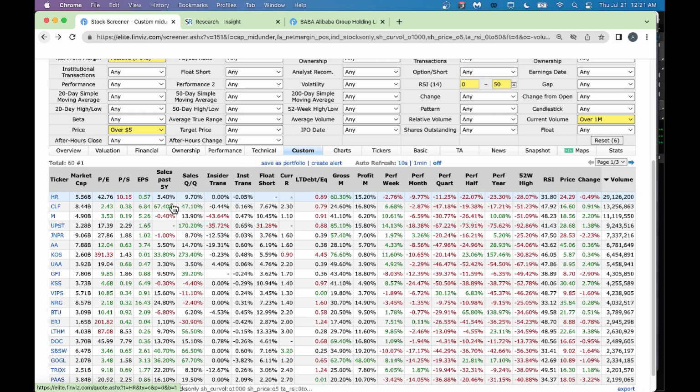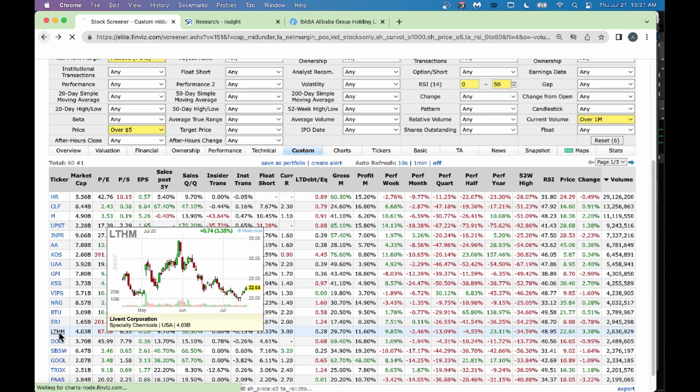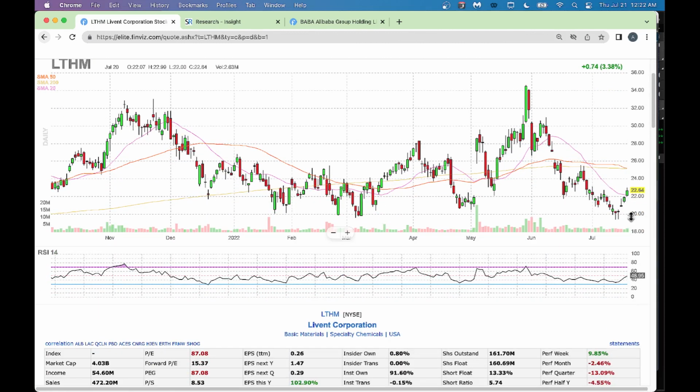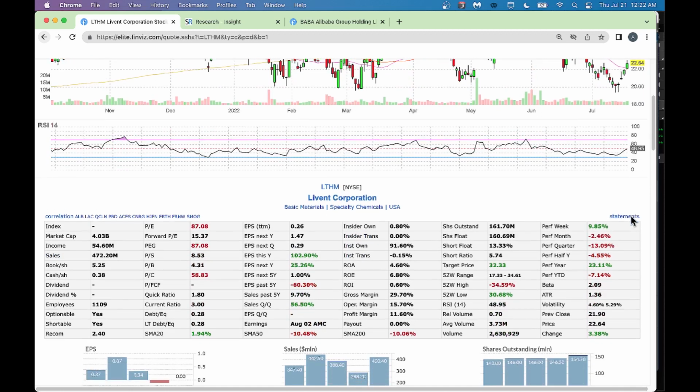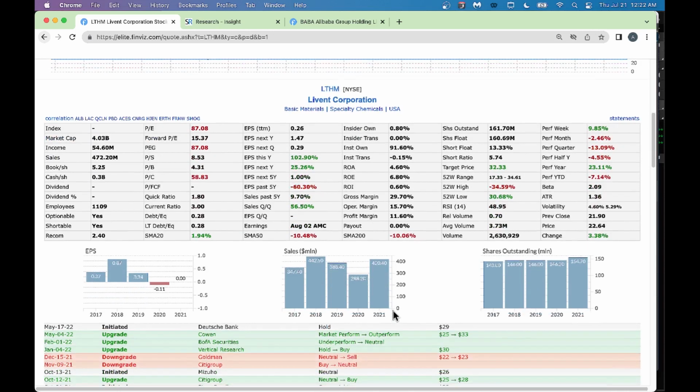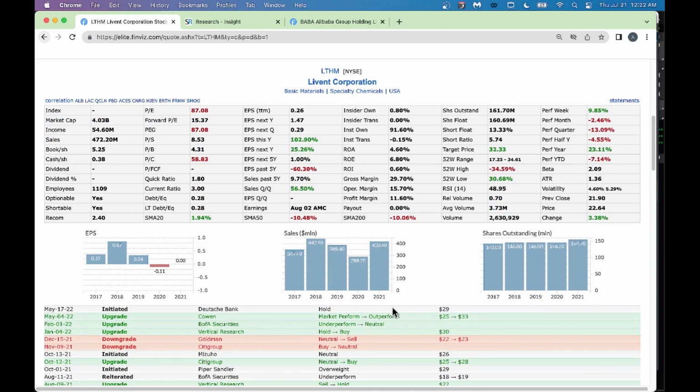And I love stocks like LTHM. It's a lithium stock. Look, it's trying to go higher here. I'll be jumping onto the bandwagon with stocks like this one here. Still RSI is low. Look, it's below 50 here, 48. So look, it's doing pretty okay. Sales is improving, as you see here. Outstanding is pretty okay, not too bad. Earnings per share perspective is one area where it has to improve. It's going in the wrong direction right now.